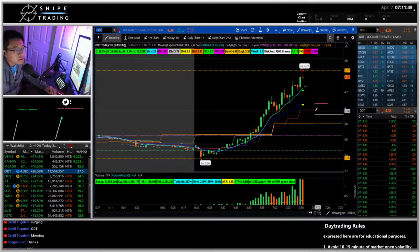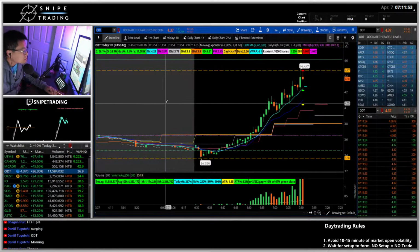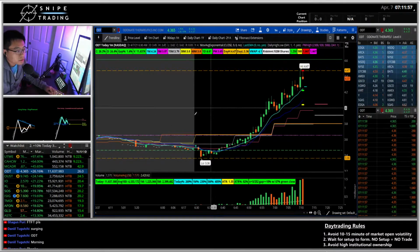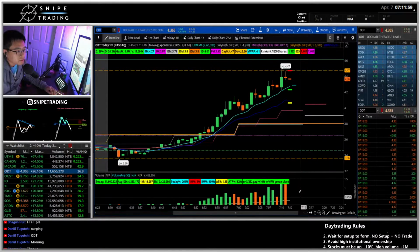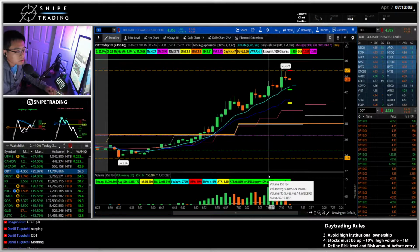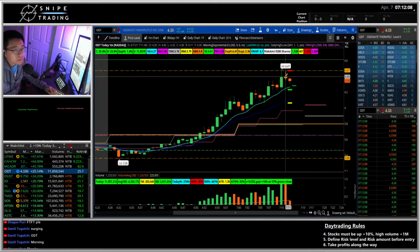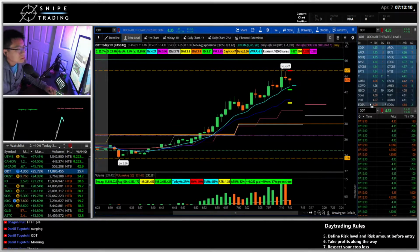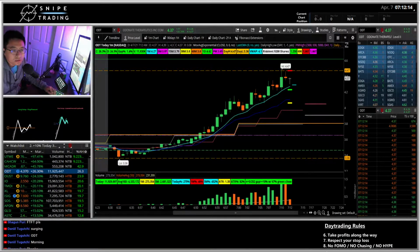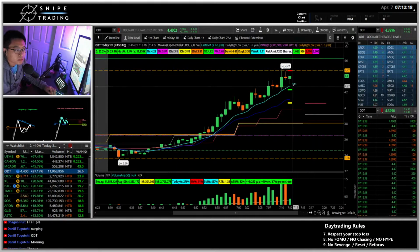ODT. Okay. Yeah, this looks interesting. Too big volume for the last two candles so far. Let's see, do I have locates for this? Alright, I do have locates.